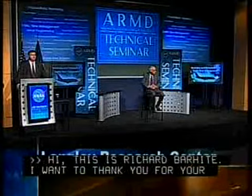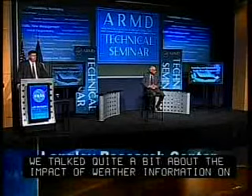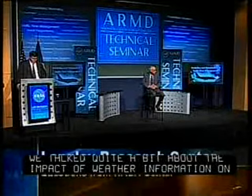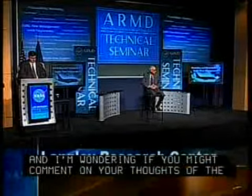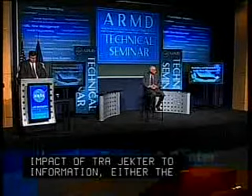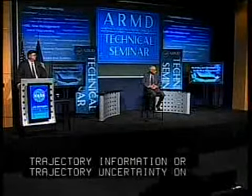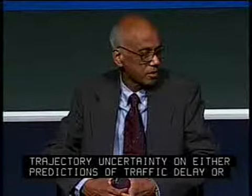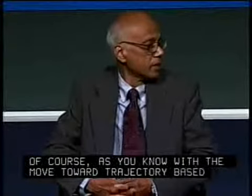You talk quite a bit about the impact of weather information on delay predictions and optimization. I'm wondering if you might comment on your thoughts of the impact of trajectory information, either the level of trajectory information or trajectory uncertainty, on either predictions of traffic delay or your optimization. Of course, as you know, with the move towards trajectory-based operations and JPDO, this will probably be a big factor. Thank you. Thank you, Richard.